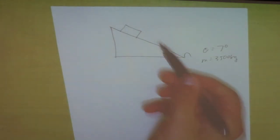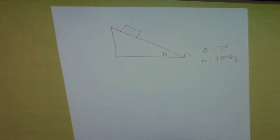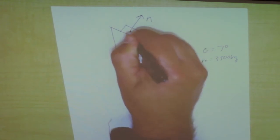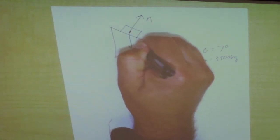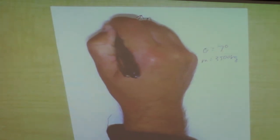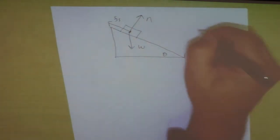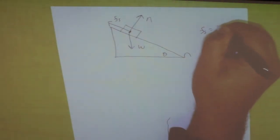In this one, this doesn't happen in this example. Here, the forces are balanced and they stay balanced. So let's look at the forces actually. Normal force, weight, just kind of like the other example that we did. Here's static friction. Actually, in this one, we're just trying to figure out how much is static friction?